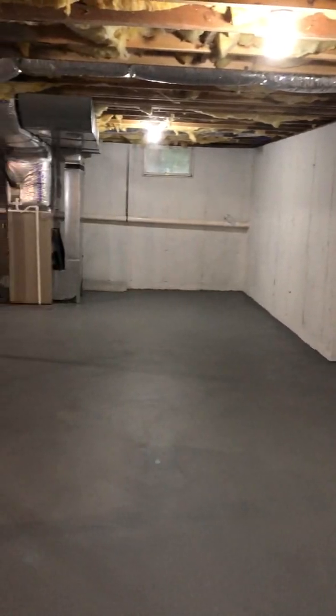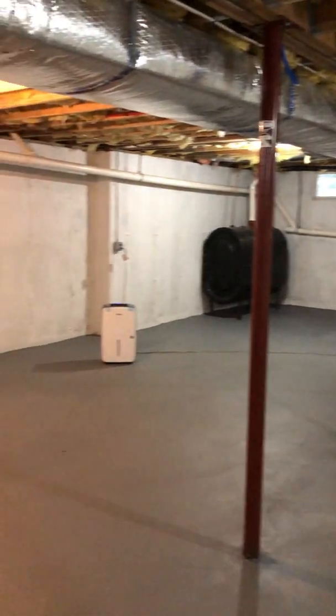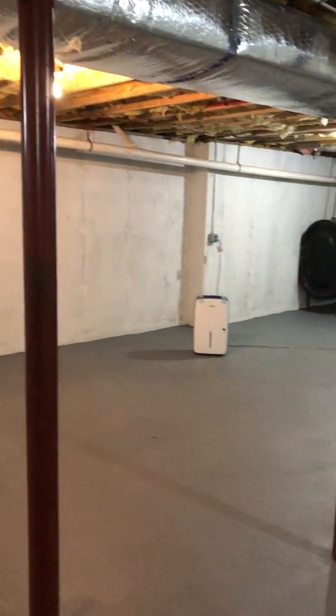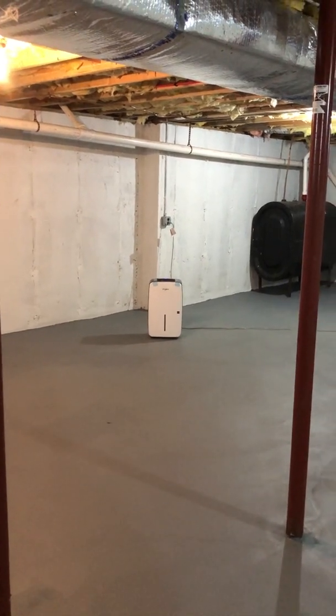So if you refer to the original photos that were taken of this basement, it's night and day. This was a very scary place not so long ago. There's our dehumidifier over there working overtime.